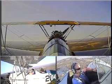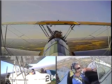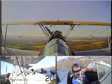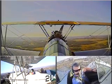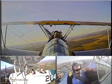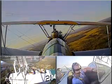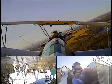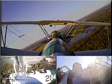Now, a lot of the maneuvers that we're going to be doing today are called ground reference maneuvers. What that means is just by looking over the side of the airplane, you can see which direction you're going. Off your right wing is a road. That's a north and south road. Let's make a right-hand turn, follow that road to the north, fly parallel to it. Use ailerons, a little right rudder at the same time. There you go. And we'll roll the wings back to level here.